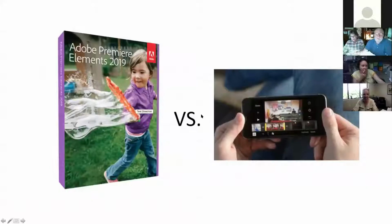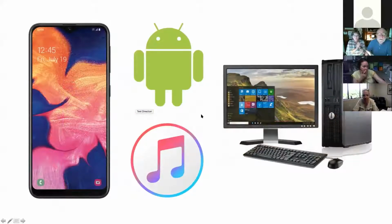So the steps we're taking really are the same, no matter the platform you're editing. There's an extra step here though. You're going to have to get the footage out of your phone onto your computer. If you are working with an Android, then you'll use the Android file transfer. If you're using an iPhone, then you'll be transferring this through iTunes.